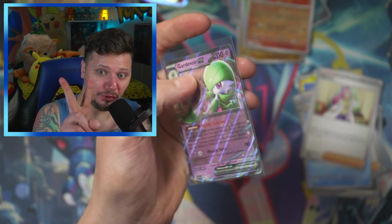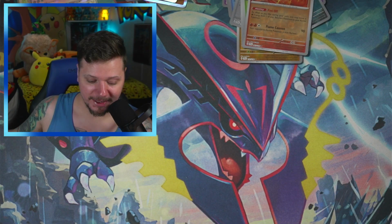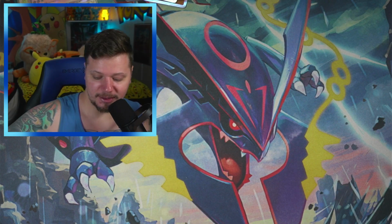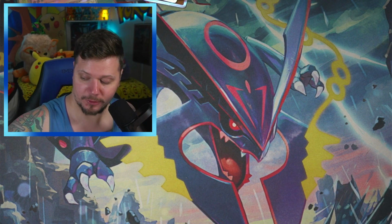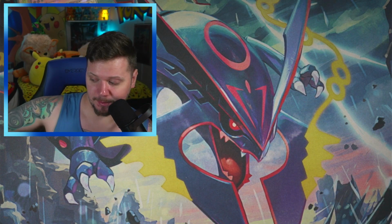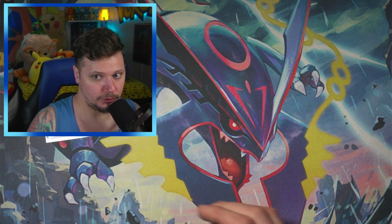We pulled two from the same Elite Trainer box. Oh my goodness, I am so excited. Let's go. Let's set this promo over here. Let's set these over here, and I'm going to grab my binder so we can add this Sandile to the binder.